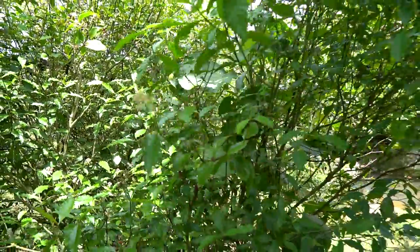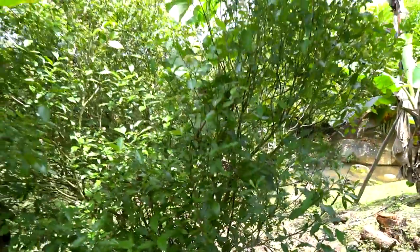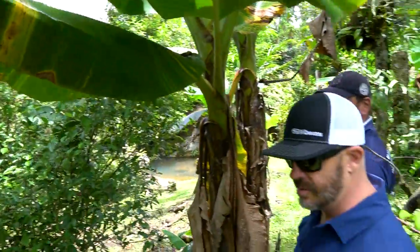Like an Amazonian medicinal plant. Obviously, with the berries, great for the birds.